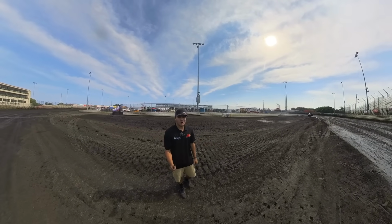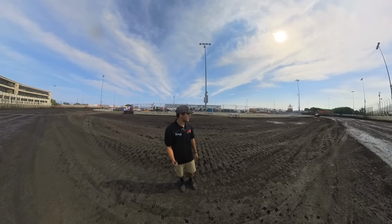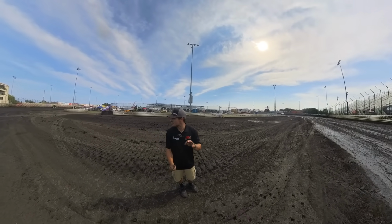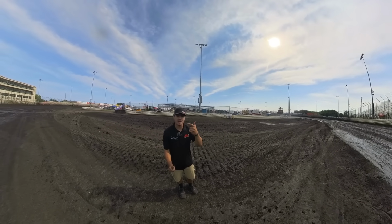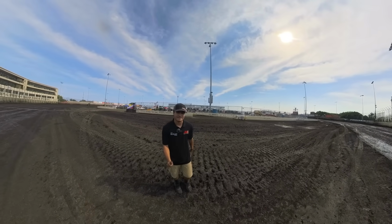You won't find a harder working track prep crew than the guys here at Knoxville that know their stuff and get this place absolutely right. But anyway, here in a little bit, we'll have pit meeting, we'll have engine heat, hot laps, and right into qualifying.